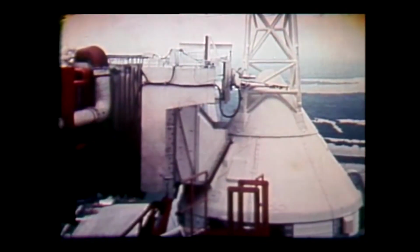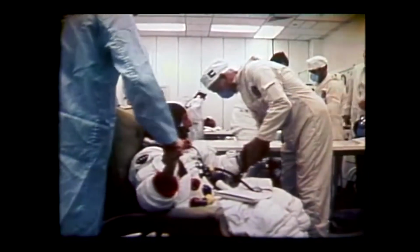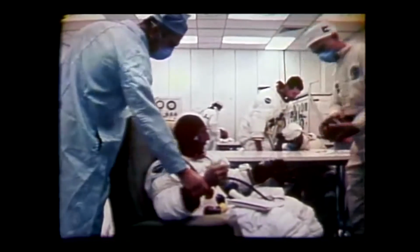In the early morning hours of May 25th, Skylab 2, with both thermal shields stowed aboard, was well along in the countdown. The crew, meanwhile, made ready to embark on their historic mission.